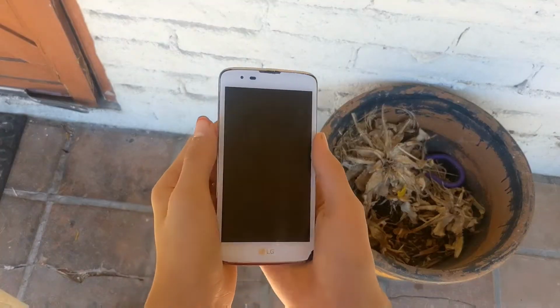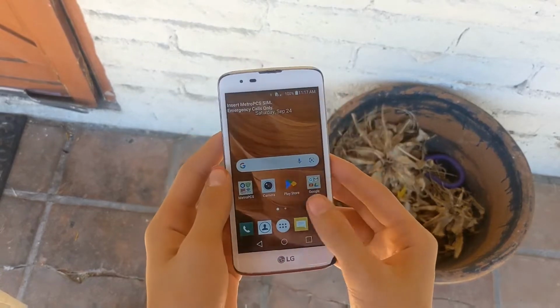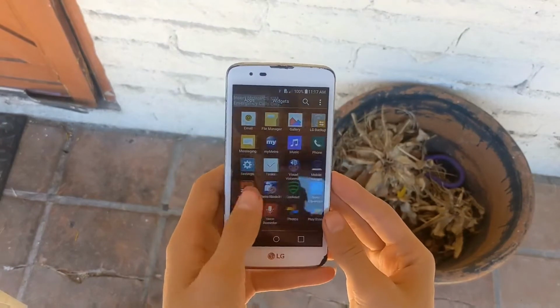It is a pretty bright LCD screen. It has a max brightness of 444 nits, and it is pretty readable out in the day. It is an LCD, but the colors are kind of good, and the colors do look very vibrant and very colorful. So as I said once before, that Snapdragon 210 processor is keeping this thing very fast and very smooth.